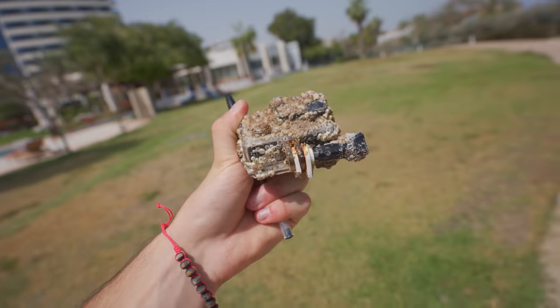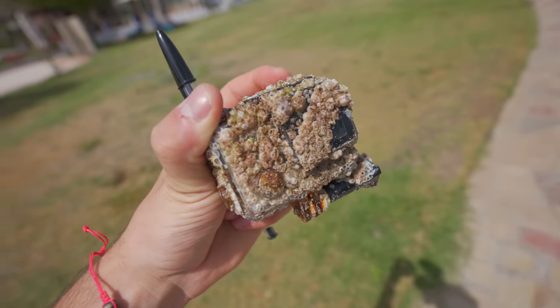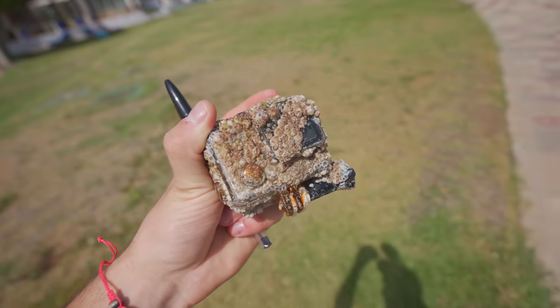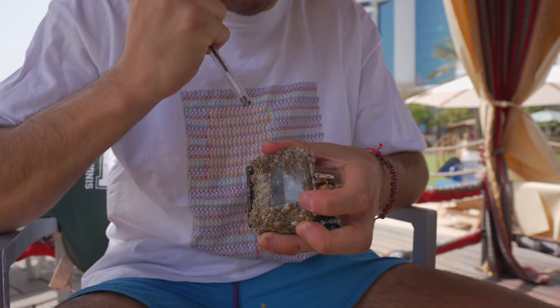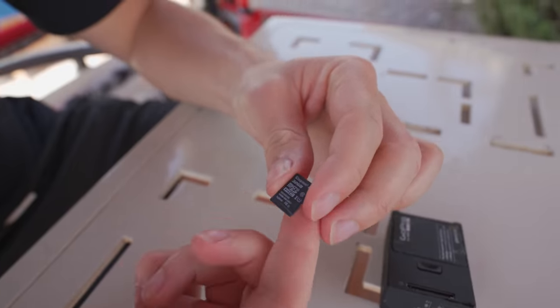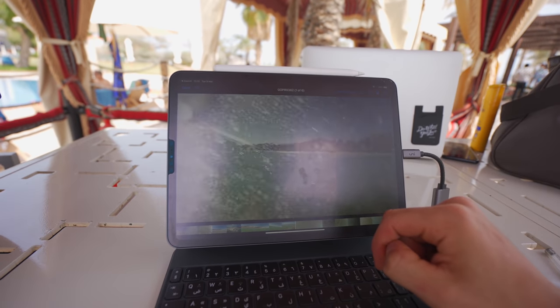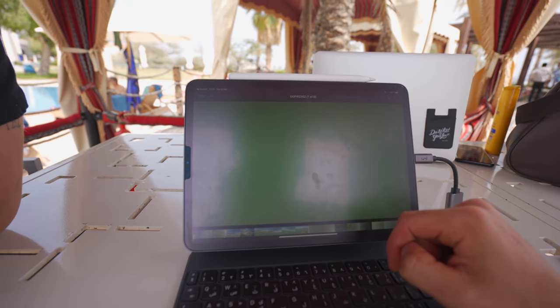So Josh actually just found the GoPro in the sea when he was swimming. Look how old this thing is. It's actually crazy. I'm gonna try my best to open it up and we're gonna see if there's any footage. Oh my God, I've done it. No way. Oh, you got wiped out by a wave.